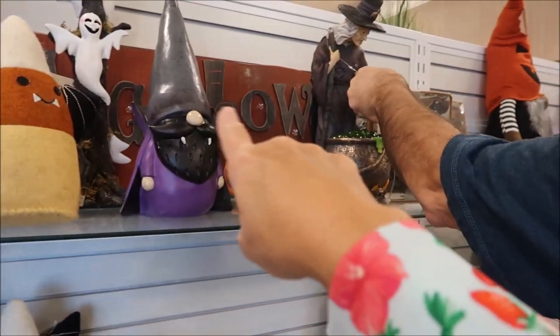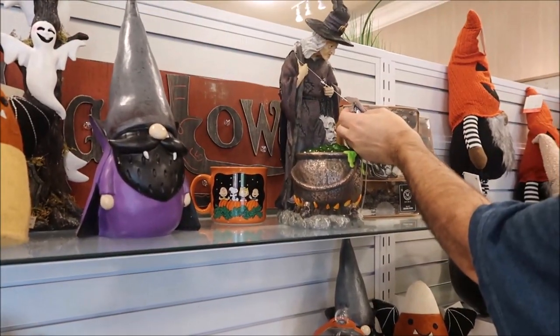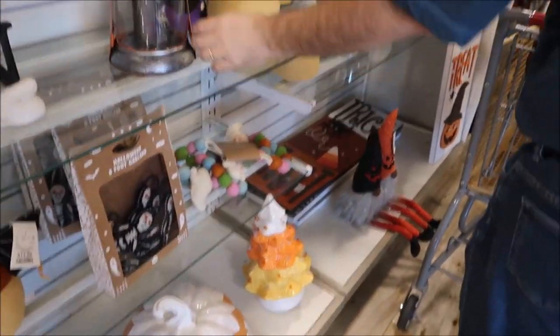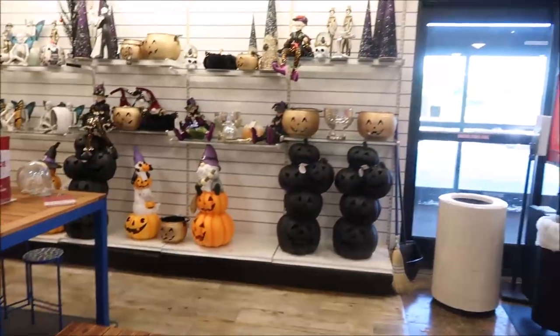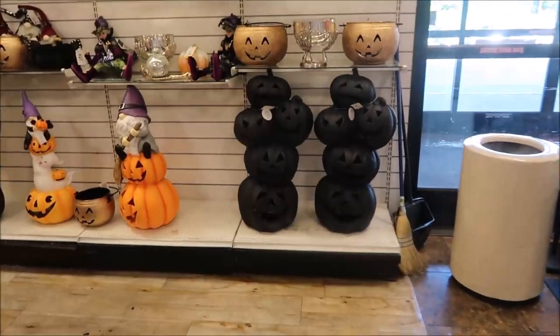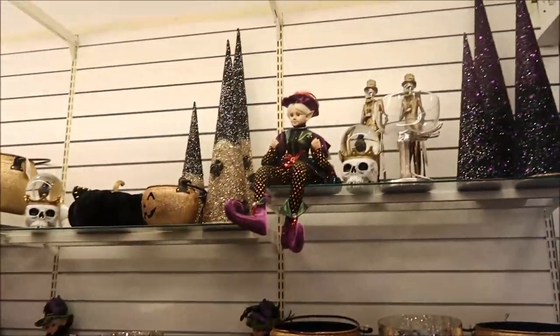They have a Halloween sign in the back that lights up too. Yeah. And they have stuff all over here too, like stuff to put out in the yard or on your porch. My sister would love that elf.